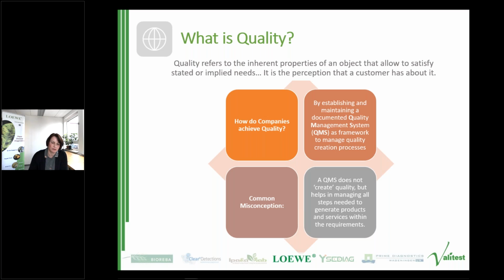So how do companies handle this kind of conflict? One tool is to establish and maintain a quality management system. A documented quality management system can act as a framework to manage quality creation process, but do not be mistaken. It does not create quality per se, but it helps managing all the steps you need to generate products and services that are within the customer's requirements.